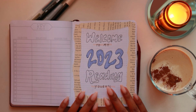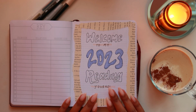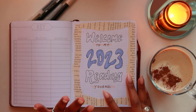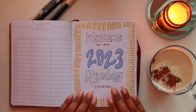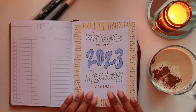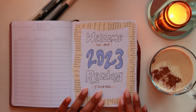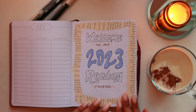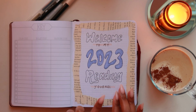I wanted to make sure with this reading journal that I wasn't trying to be too perfect, because I have tried bullet journaling in the past, but I have a really big issue with being a perfectionist with things, and with this journal I really wanted to move away from that and just go with it's better to be done than to be perfect. So I took a lot of chances with this journal, and I had a lot of fun filling it out, and I'm really excited to do my 2024 one. I do enjoy this 2023 page. I thought it was pretty cute.